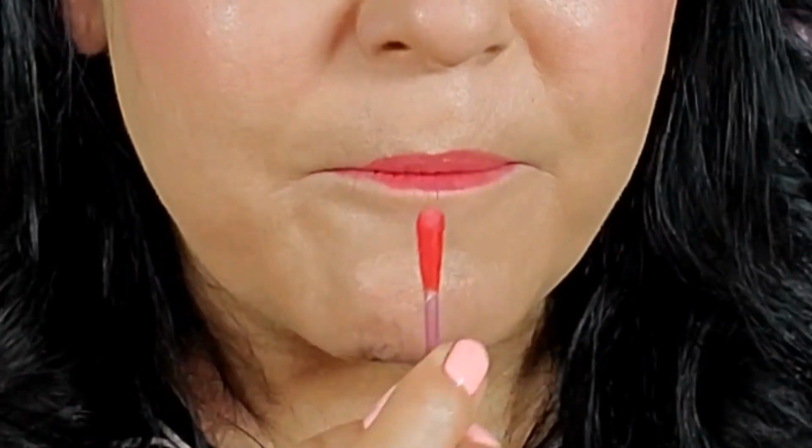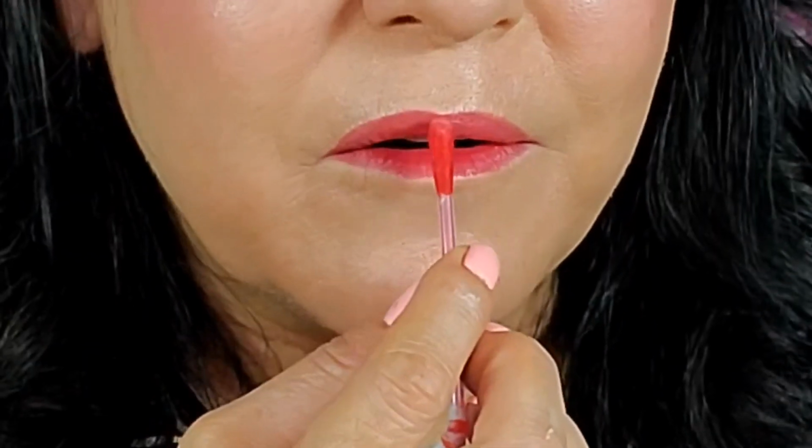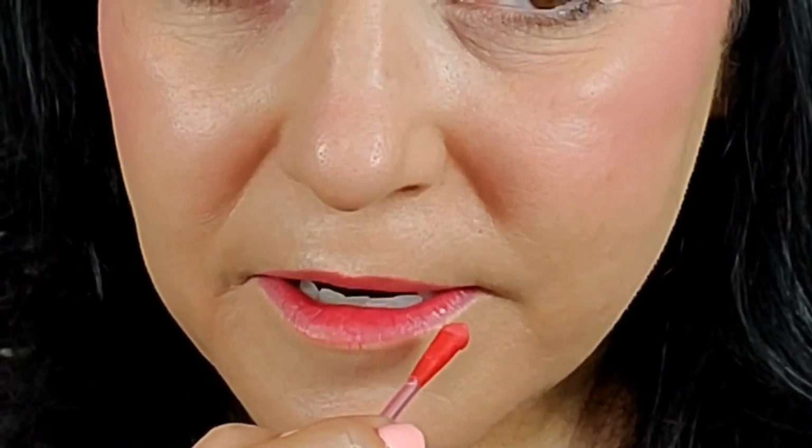You just put it on, and it goes on like this. The applicator is very easy to use. I don't feel like it's shedding all over or anything like a normal Q-tip. It's really nice.